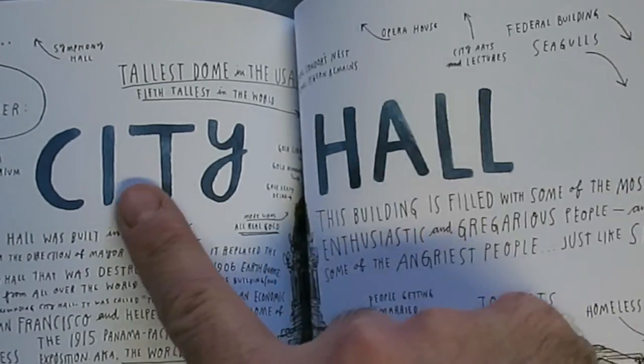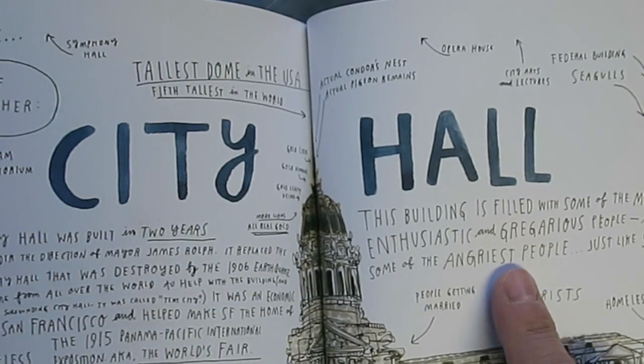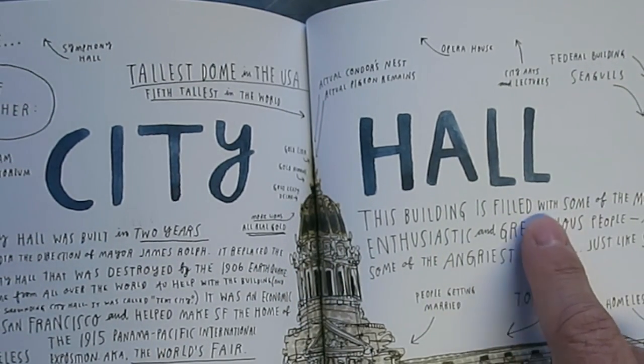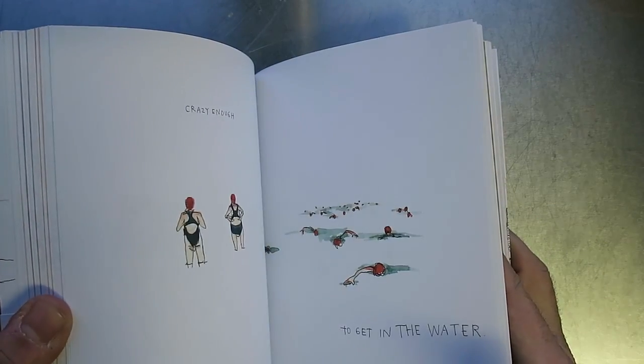Look at that, just completely freehand lettered. And then this typography, again, different sizes, some in caps, some in italics. That variety makes it really rich and interesting to me. That's the whole point of doing hand lettering, right?